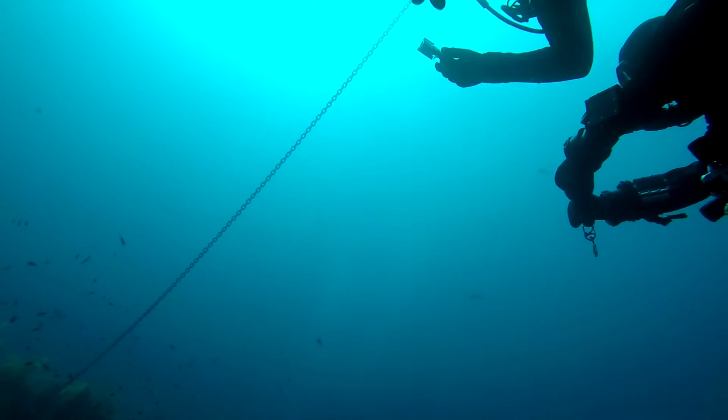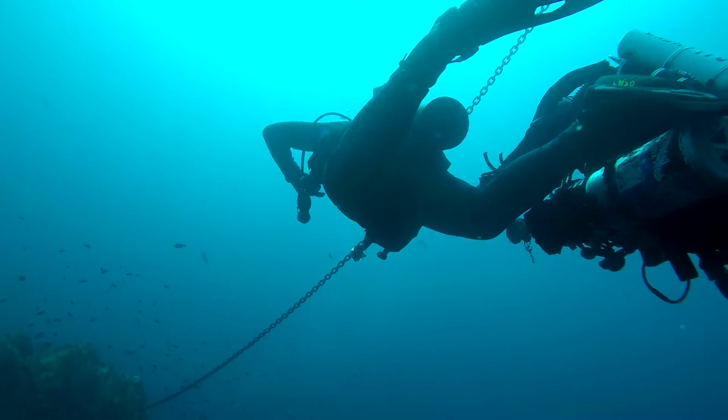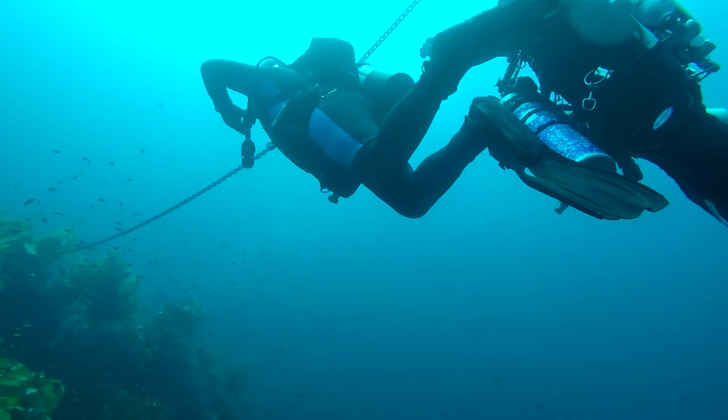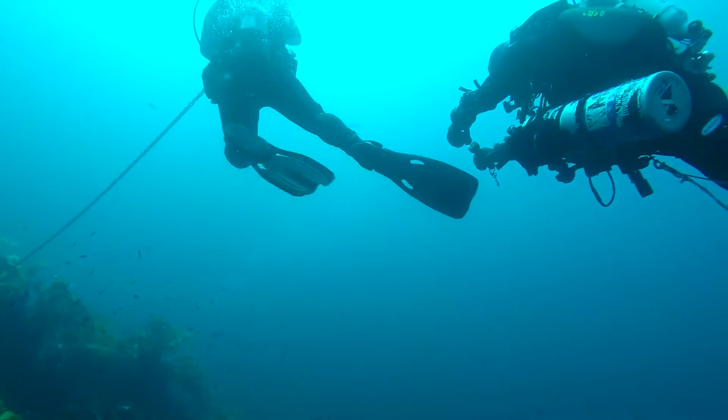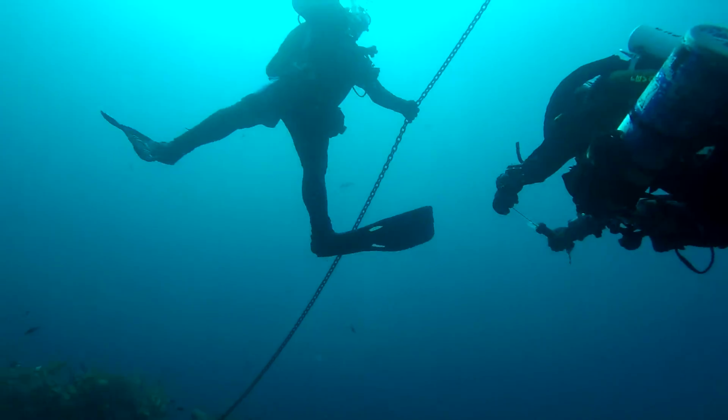The second dive, my tech dive buddy X and I decided to do a scooter dive around Farnsworth Bank. X, you can see here in the video, attached a strobe to the anchor chains, that way we could find it on our way back.